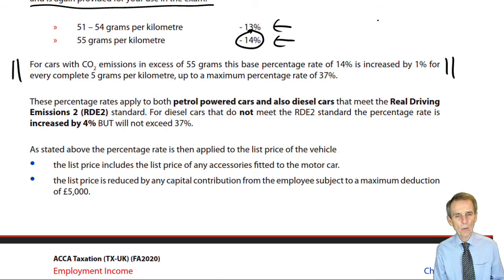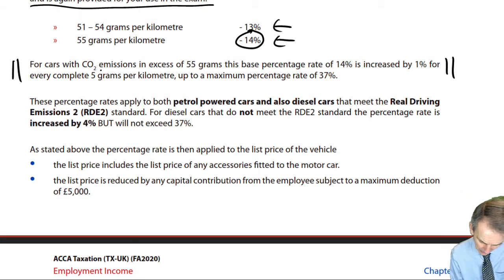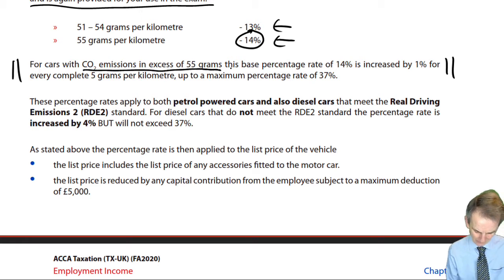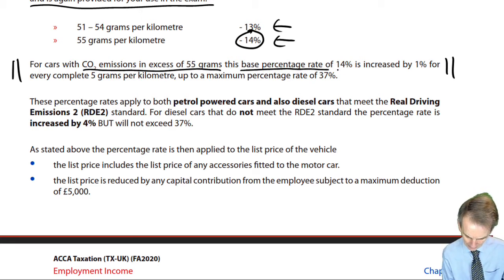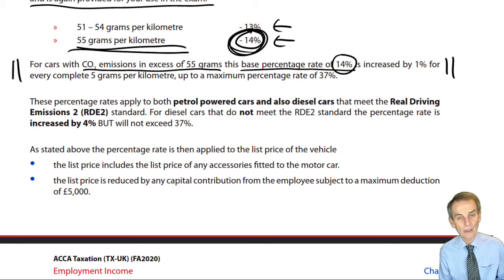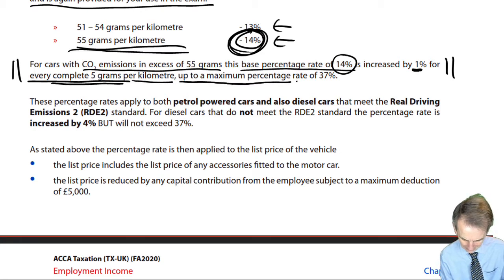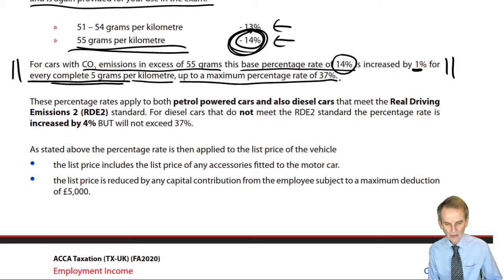So what happens when we go above? Right, what you have to learn. For cars with CO2 emissions in excess of 55 grams, the base percentage rate of 14%, based on 55 grams per kilometre, will increase. It'll increase by 1% for every complete 5 grams per kilometre, up to a maximum percentage rate of 37%.